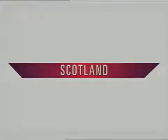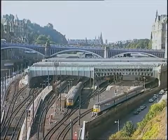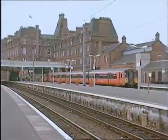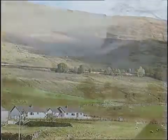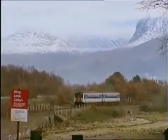In this programme we'll be exploring the wealth of present-day railway operations in Scotland. We'll be looking at the busy main lines radiating from Glasgow and Edinburgh and the intensively worked suburban routes of Strathclyde. At the other end of the spectrum, we'll be savouring the breathtaking scenery of the Highlands, where the railway continues to provide a vital lifeline to small rural communities.